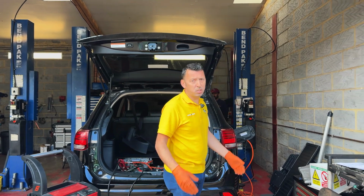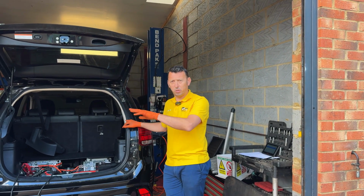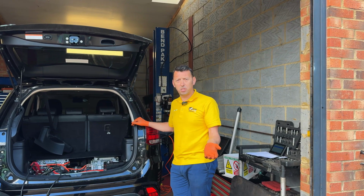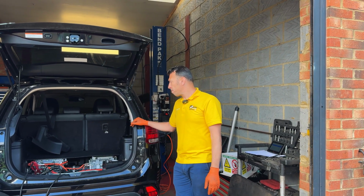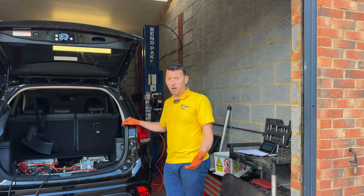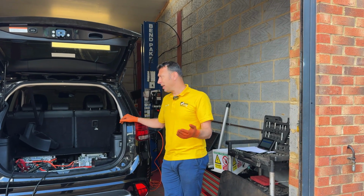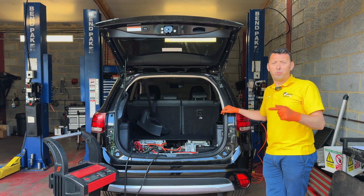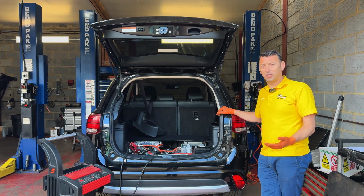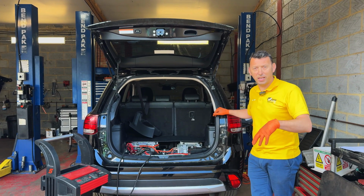Now what we're going to do is install the components that we've stripped. We're going to take the car out, take it for a drive test, and see how it behaves. Because like I said, the big question mark is why the fuse blew in the first place. As it stands, the Mitsubishi seems to be operating. After the road test, if the fuse blows again, we'll obviously have to resume from there. It might be another video.